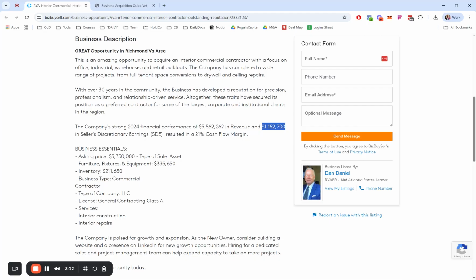Whereas if they were saying this is maybe 1.5 or almost 2 million, that's too high of a margin for a commercial contractor. They're making too much, where their clients would be pushing back, unless they flat out stated somewhere here that they're the most expensive in the space, most luxurious, all that. So this one's going to be a relatively minimal discount, I imagine.